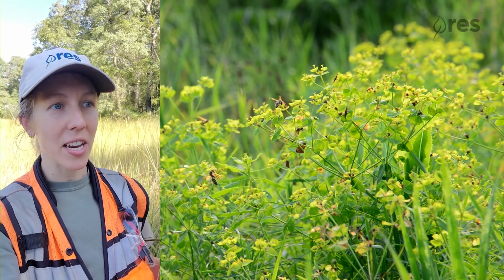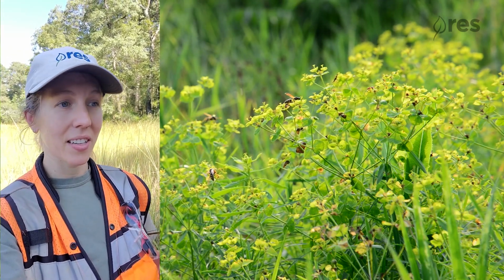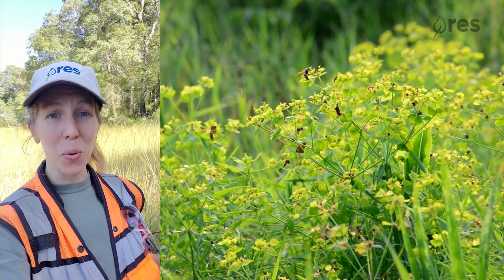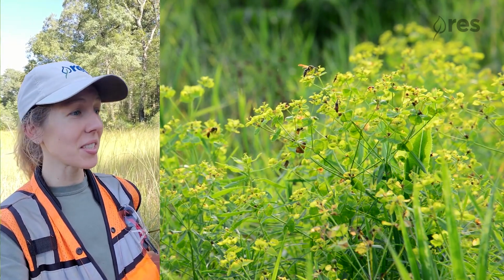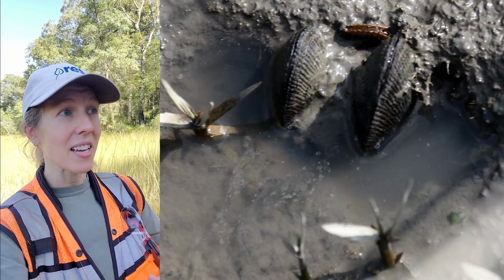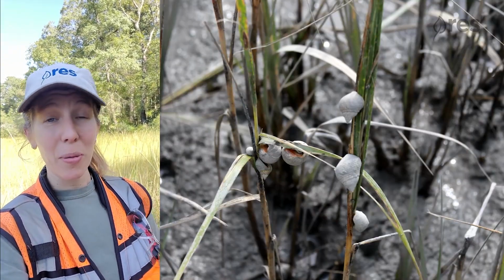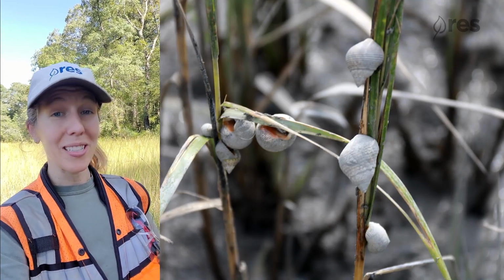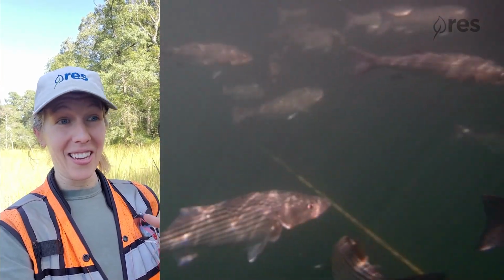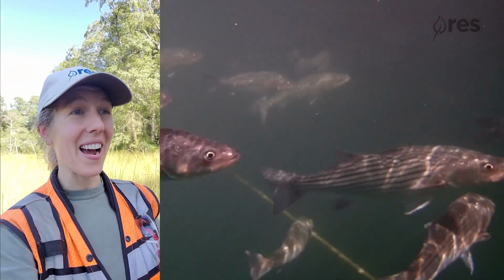Walking through the project area is pretty nuts. There's at least 3 to 5 different kinds of wasps on the grasses themselves. Then there's Atlantic ribbed mussels that were embedded in the banks. Snails going up the grasses, and then once you get into the water it gets really interesting. You get fish, and there's big fish and there's little fish going around.